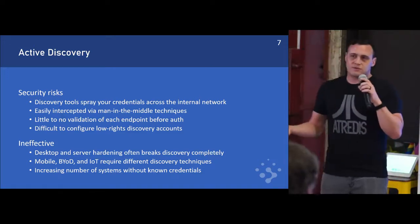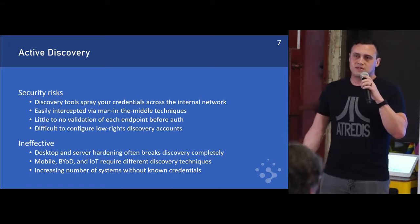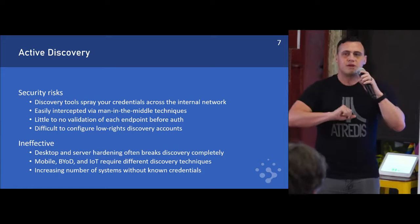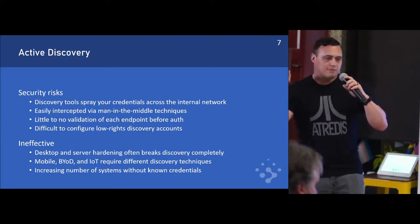As you start looking into other tools that depend on things like NetBIOS Discovery and SMB, they just don't tell you much anymore. What you'll see these days is most discovery tools will either say, I know exactly what this thing is, or I don't know anything at all about it. You have a very binary detection mechanism. So it's either absolutely this Windows.